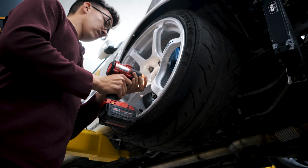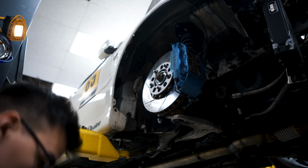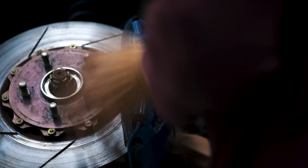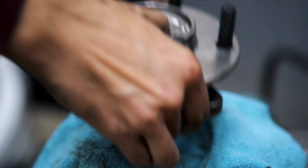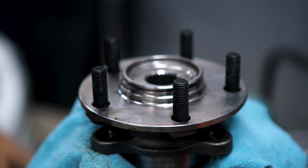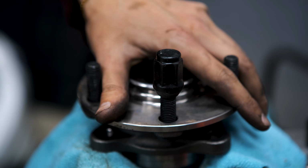So I want to make sure that everything gets spaced out a little bit, which means I need to run about 10 to 15 mil worth of spacer in the front. In order to safely do that, you got to have some super high tensile strength studs that are longer so that you have a lot of thread for the lug nuts to bite onto. So we're going to install these real quick, then we can align the car.